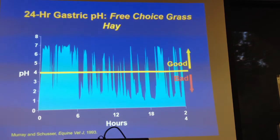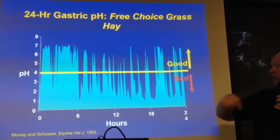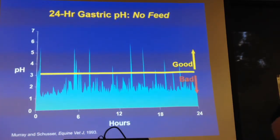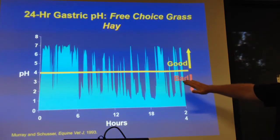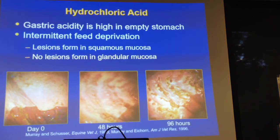Whereas if you feed a horse all day, you can see the difference. So we have much more of a period where the stomach acidity is lower, above pH 4. Its average is pH 4 rather than the one before, an average of pH 3. So its overall acidity is lower when they're eating all day, free choice hay, so when they can eat whenever they want to eat, versus an empty stomach with no feed all day. So this is the science, this is the physiology about what's going on with your horse's tummies.